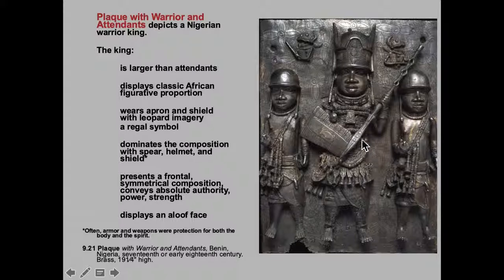But the king, and in this case we have a warrior king, as opposed to, if you remember Justinian, he was a priest king. So we have a warrior king. He's going to be depicted larger than the people around him because he is more important. That is part of hierarchical scale. Okay, we're going to get into one other demonstration of that in a moment with some Egyptian work. So he dominates this composition. He's frontal, he's symmetrical, and this piece is also symmetrical if we slice it down this way.